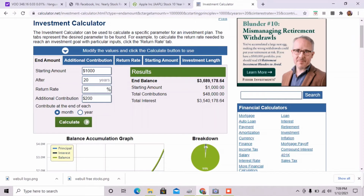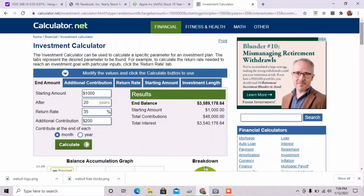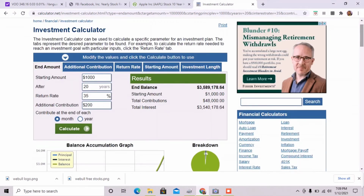For those who are 20, at 40 years old, you will have 3.5. For those who are 40, at 60, 3.5. It's never too late to start investing. But you got to remember, we don't save, we invest. If you save your money, it's not going to grow exponentially. If you invest your money, it will grow exponentially. This is a simple strategy that you can take advantage of.